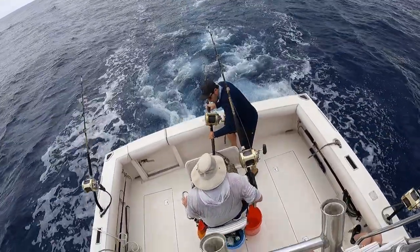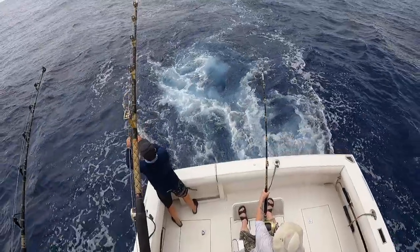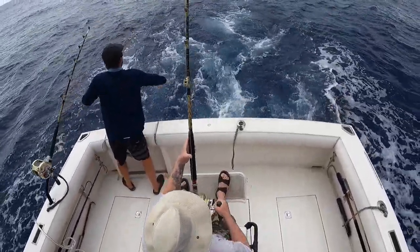Okay, here we go. Hold it up high. Yeah, nice steady pressure. So not bad. There's not a whole lot of life here. There's no birds, not a whole lot of bait, but we've been here probably 45 minutes and that's our fourth Ono bite. So we'll take it, kind of piecing it together here.